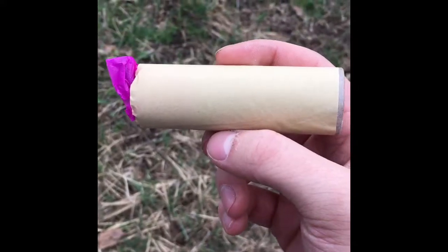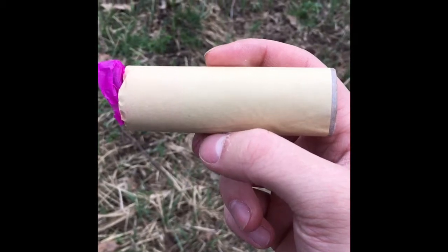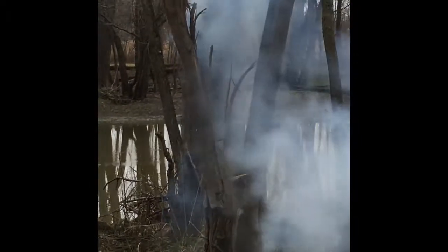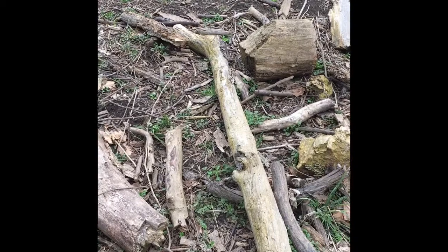Alright, so that wasn't too bad, but we're going to keep getting bigger. This is a half stick of dynamite, so we're putting on our safety gear and taking a couple steps back for this one. That was absolutely awesome, but we're going to keep getting bigger.